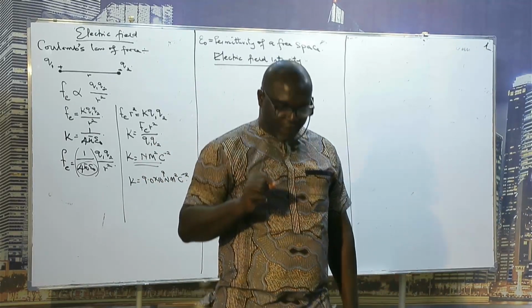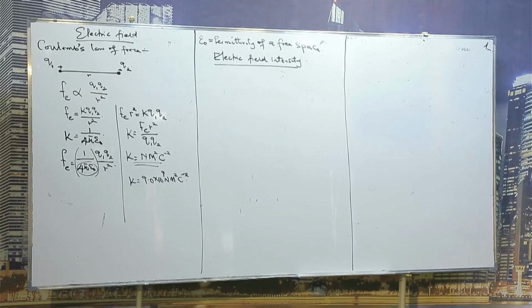Now you should know that electric force is a vector quantity. It is both an attractive and a repulsive force. Please note that. Magnetic force is also both an attractive and a repulsive force. But gravitational force is only an attractive force.